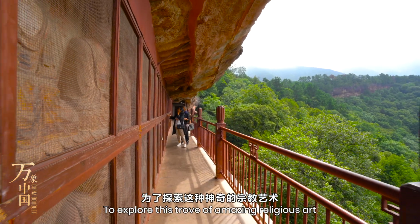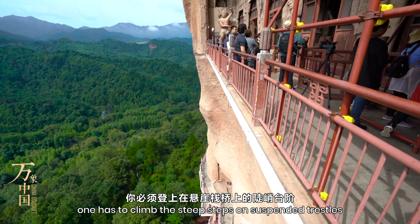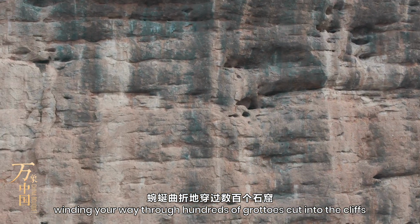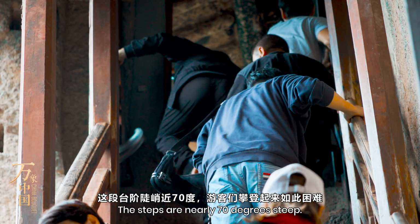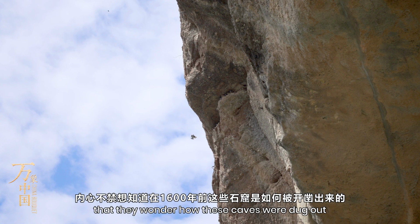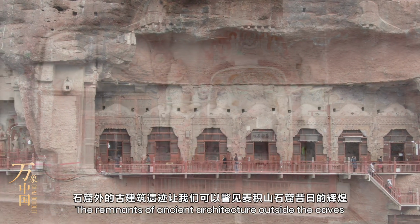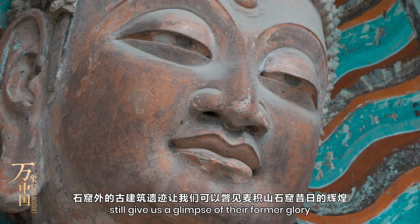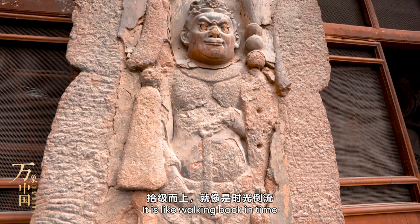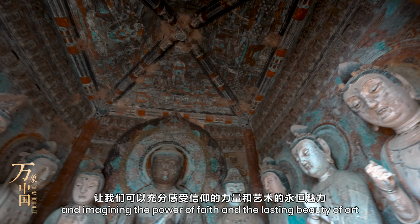To explore this trove of amazing religious art, one has to climb the steep steps on suspended trestles, winding your way through hundreds of grottos cut into the cliffs. The steps are nearly 70 degrees steep. The tourists have such trouble climbing that they wonder how these caves were dug out from this sheer cliff 1,600 years ago. The remnants of ancient architecture outside the caves still give us a glimpse of their former glory. It's like walking back in time and imagining the power of faith and the lasting beauty of art.